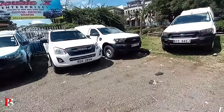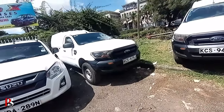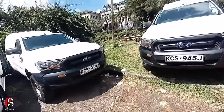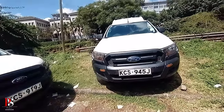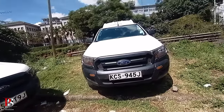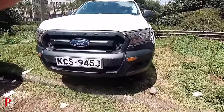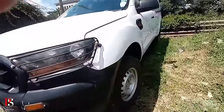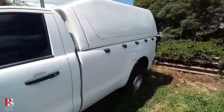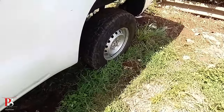So guys, onto the second episode, we have the ex-lease EABL, East African Breweries Limited company. We have these cars. These ones are Ford Rangers and these ones are 2018 models. Let me show you guys. This is the first car. This is Ford Ranger. Na zote ziko na kofia guys. So that's now the difference, that's now how I'm knowing the differences between these cars.